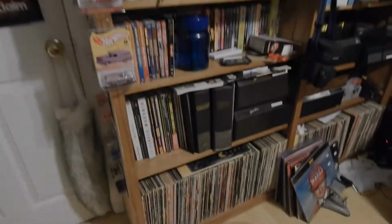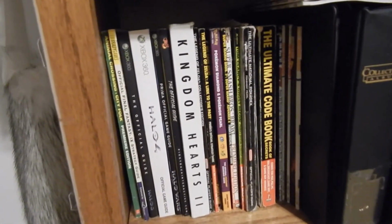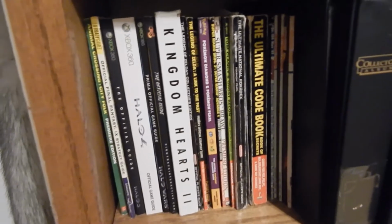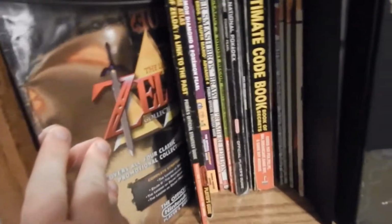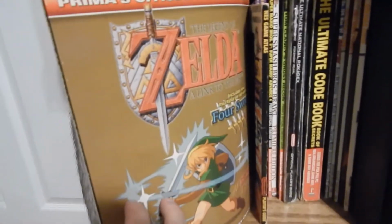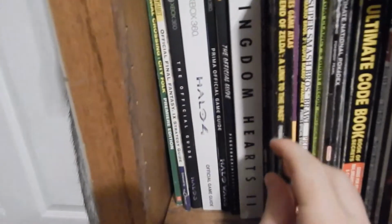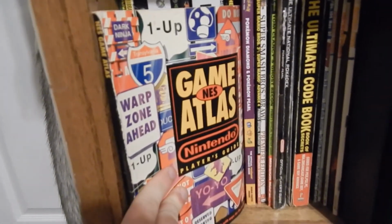Where's the off? I accidentally left something out. Down here I have my new thing for all my strategy guides and whatnot. Dad picked up a few for me. We got the Legend of Zelda Collector's Edition. It's really cool. It's 50 cents. Link to the Past, the Game Boy Advance one. Also 50 cents. This NES Game Atlas from like 1987, I think.